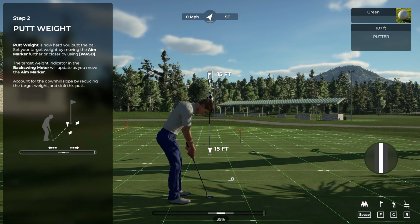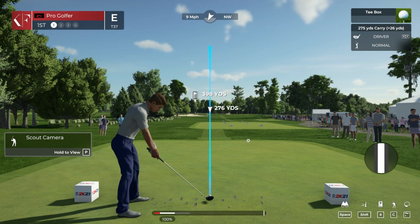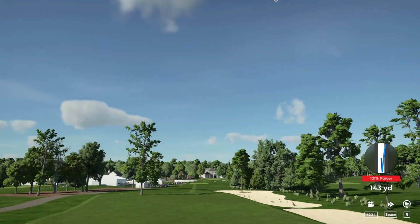The tutorial is actually pretty solid, doesn't take too long, and I came out of it feeling like I had a strong grasp over the controls and the interface. Shots feel like you have good control over them, and you get instant feedback on how straight you were, as well as if you were too slow or fast on your swing.